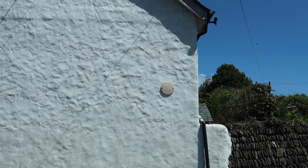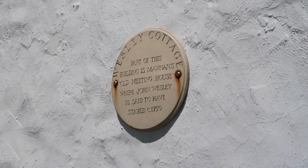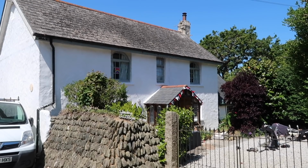The village smithy is the last of the four blacksmith shops in the village, hence the name Mawnan Smith. Around the side of this building, it's called Wesley Cottage. Part of this building is Mawnan's old meeting house, where John Wesley is said to have stayed in 1750.